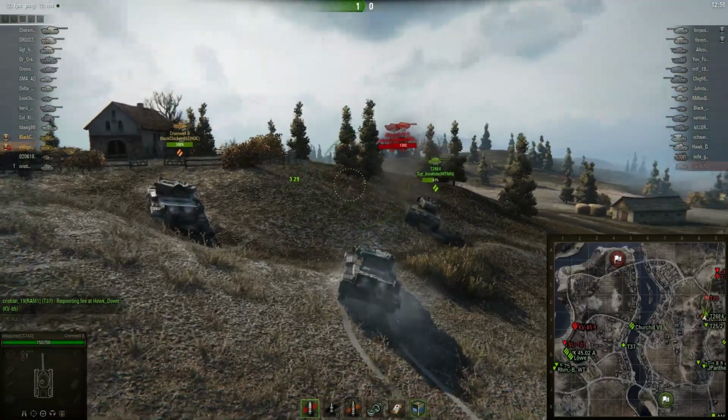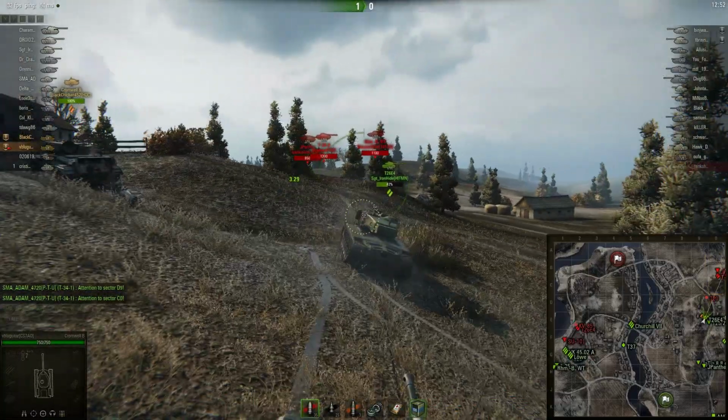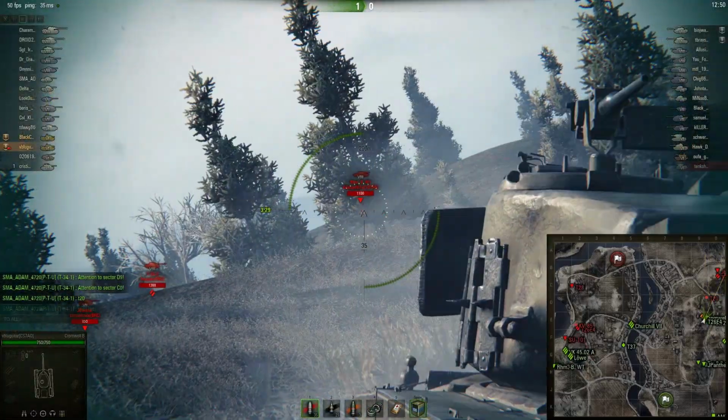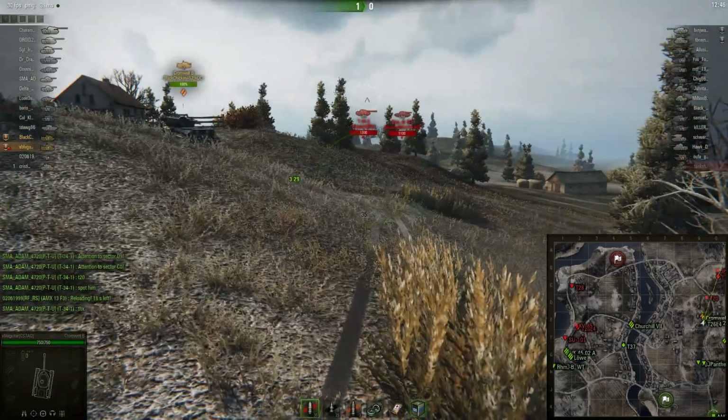Oh, what hit that suit? Was that artillery coming down? That T-34-3. Oh, did he get hit by a lot of health? Probably artillery. 300-something. He's backing out. He just ran into me.